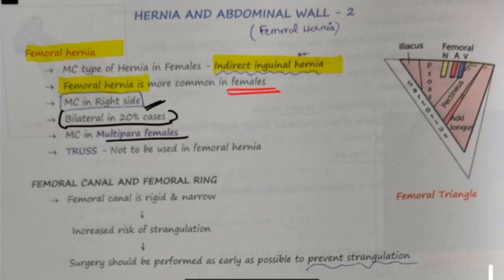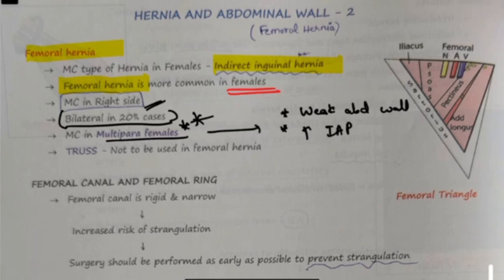It is usually seen in multiparous females because there is more straining during normal labor. There are two main risk factors for causing hernia: one is a weak abdominal wall, and another is increased intra-abdominal pressure. Both occur when the mother is giving birth to a baby, and because of that there is an increased chance of hernia.